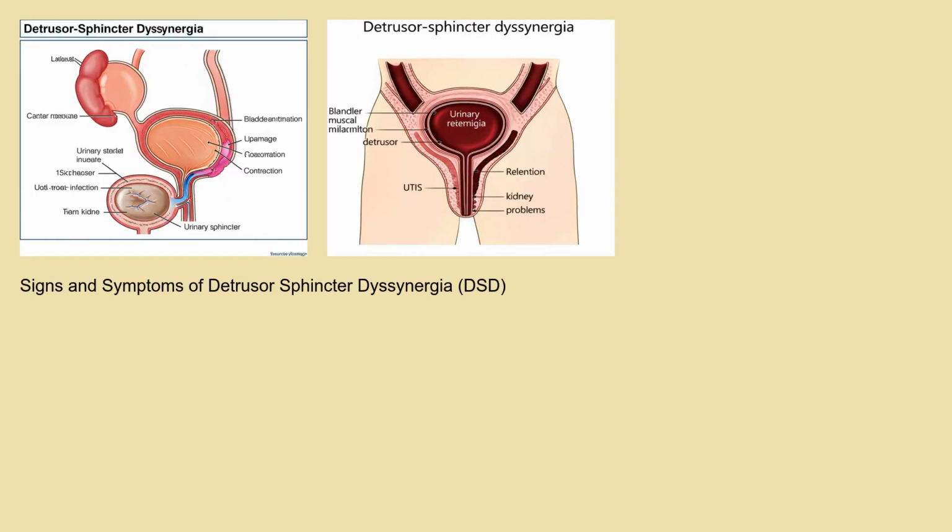The signs and symptoms of DSD can vary, but some common indicators include difficulty initiating urination, a weak or intermittent urine stream, feeling like you can't completely empty your bladder, frequent urinary tract infections, urinary incontinence, both urge and overflow incontinence, and in more severe cases, kidney damage or even kidney failure. Some individuals may also experience abdominal discomfort or pain due to the increased pressure in the bladder.